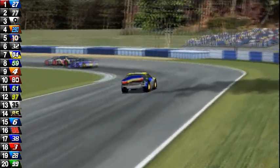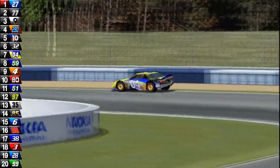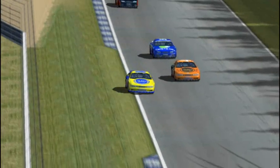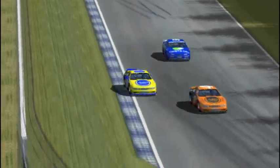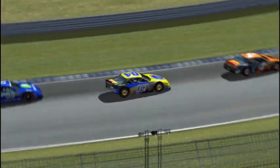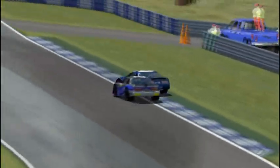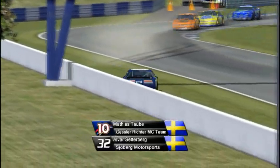Here's the 04 car. This man should open up a drifting school or do something like that. Whoa, that's a bit wide. That's pushing it too hard. Juho Kivela almost wrecks the car there, but gathers it up and keeps going. Now Alvar Zetterberg hooks Matthias Taub, and Taub goes around in the 10 car.